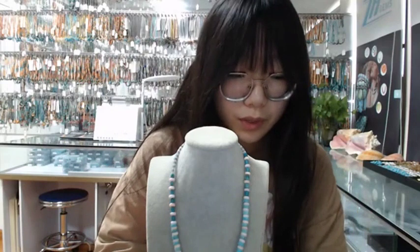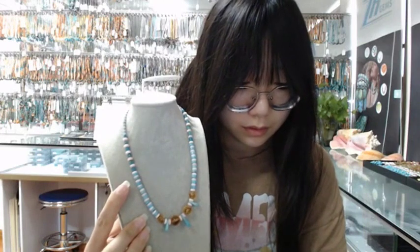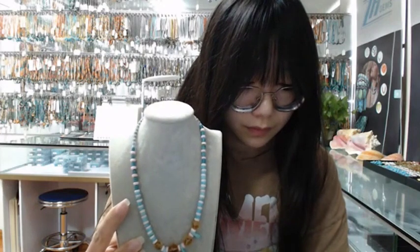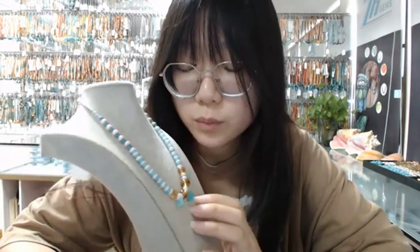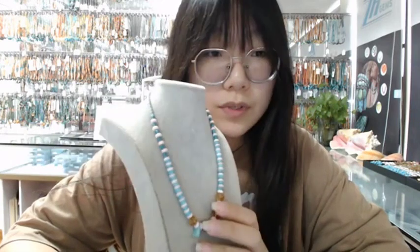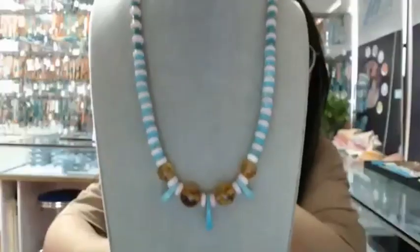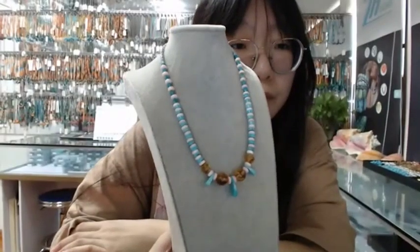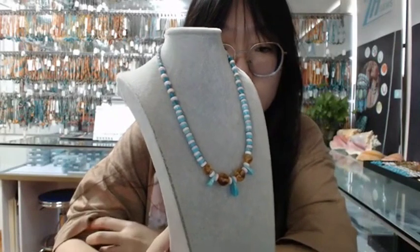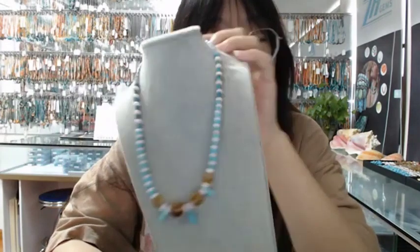Next product I want to show you is this necklace. It's about 16 inches long. The main gemstone base of this necklace is blue turquoise. It consists of blue turquoise heart-shaped beads in different sizes, blue turquoise free-shaped beads and pendant, also made of different sized golden beads. It's very suitable for women to wear. You can buy this necklace for your girlfriend as a gift.